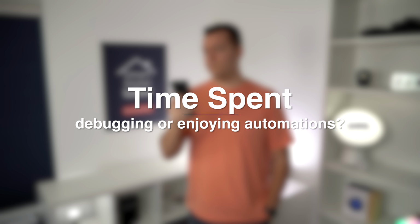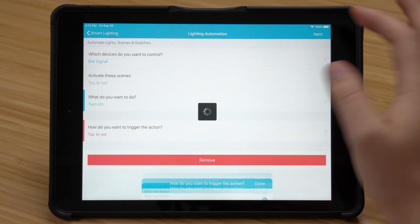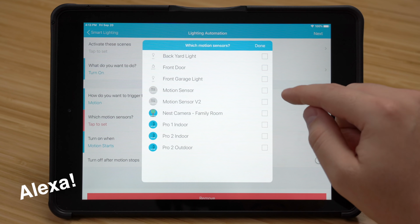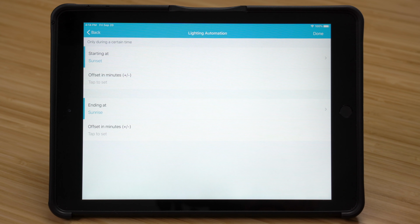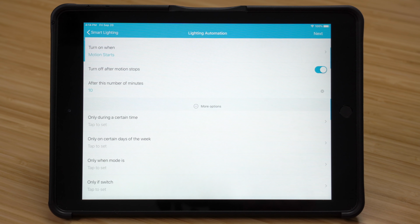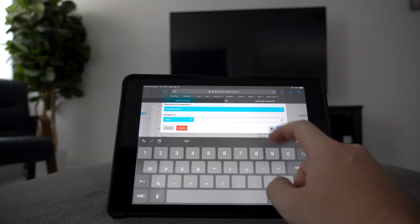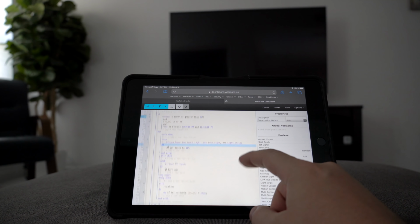A potential hidden cost with your smart home is your time spent. The time it takes me to set up automations around my house varies. Most of my automations that are using SmartThings or Alexa routines only take a minute or two to set up. It usually involves selecting which device I want to automate, what's going to trigger it, and when it's going to happen. Pretty simple. If I'm using WebCoRE or doing something more advanced, it takes me a little bit longer since I have to test it a few times.